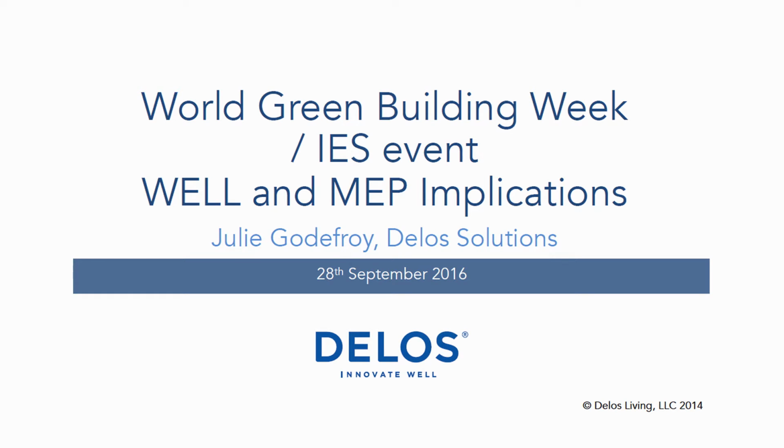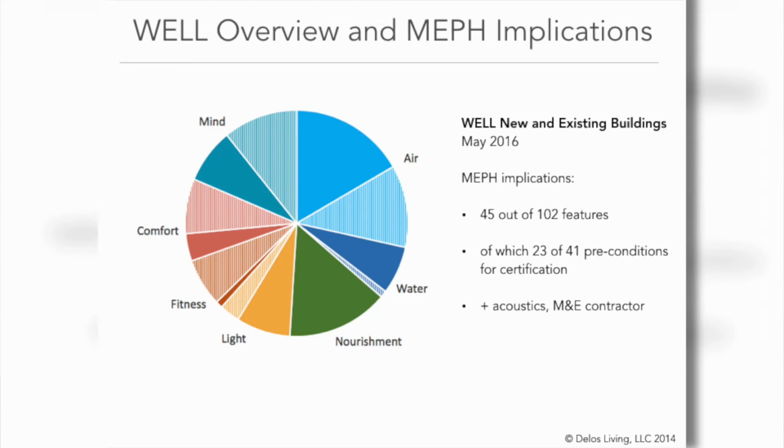So I'll go into a little bit more detail on the M&E and modeling implications of the WELL building standard. I don't know whether any of you have already modeled a building that's trying to achieve both BREEAM and LEED, but at the moment, unfortunately, it's sort of as painful as that. But there is quite a lot of adaptation going on between a lot of the standards that come from the US at the moment and what may be applicable in the UK.